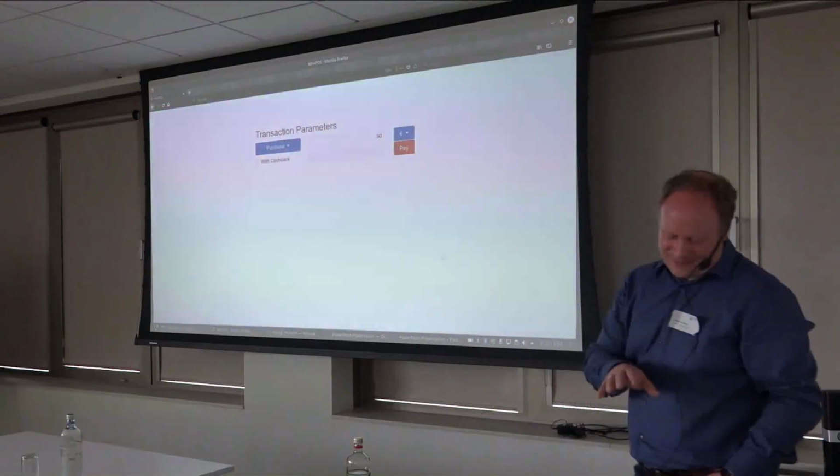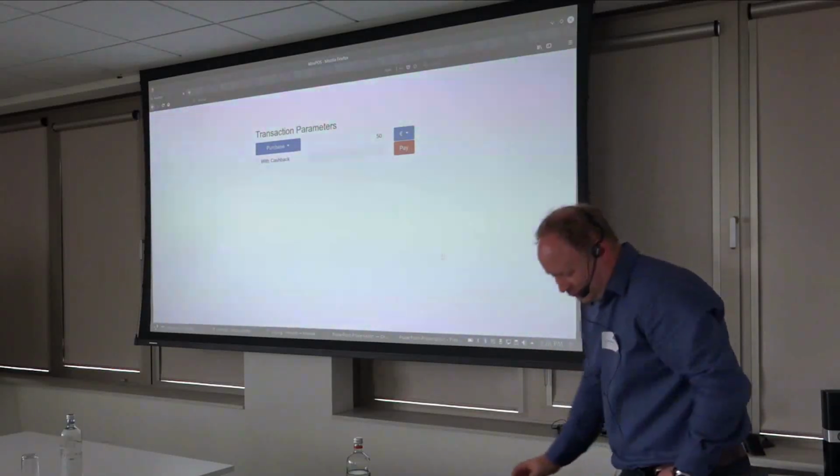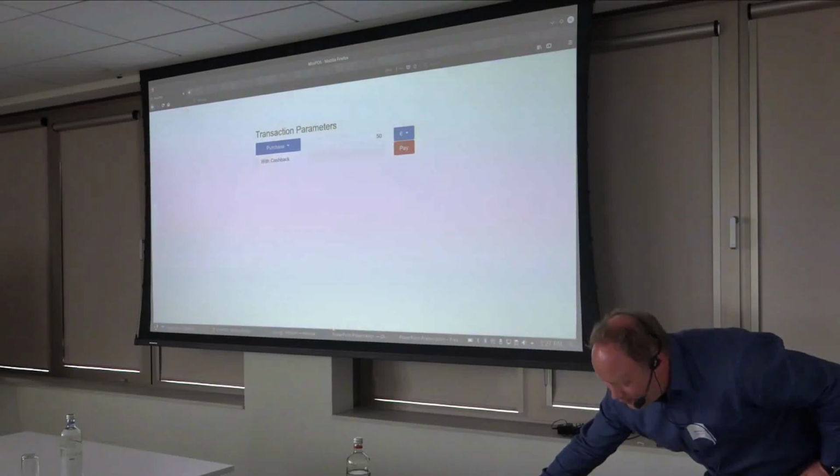And that's a pretty decent microcontroller. It's 64 kilobytes of RAM and half a megabyte of flash. So there are bigger ones that you could use for an application like this.